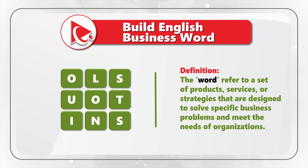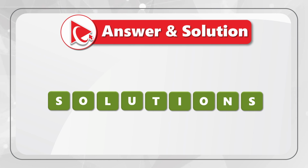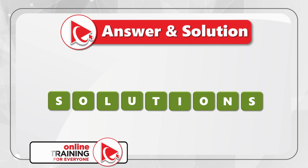The word refers to a set of products, services, and strategies that are designed to solve specific business problems and meet the needs of organizations. Did you figure it out? The answer is solutions. Business solutions are typically developed by vendors or service providers who have expertise in a particular industry or functional area.